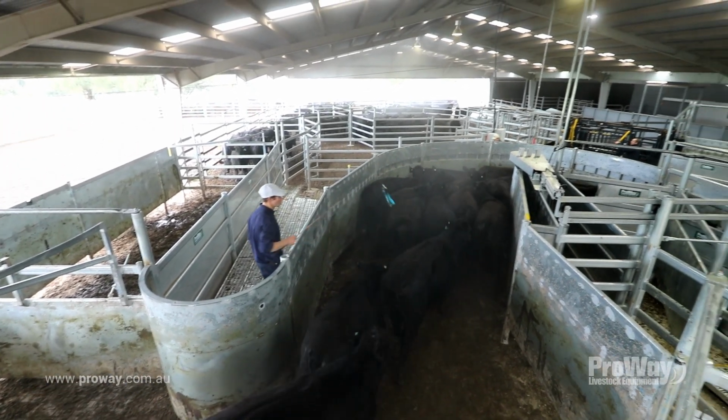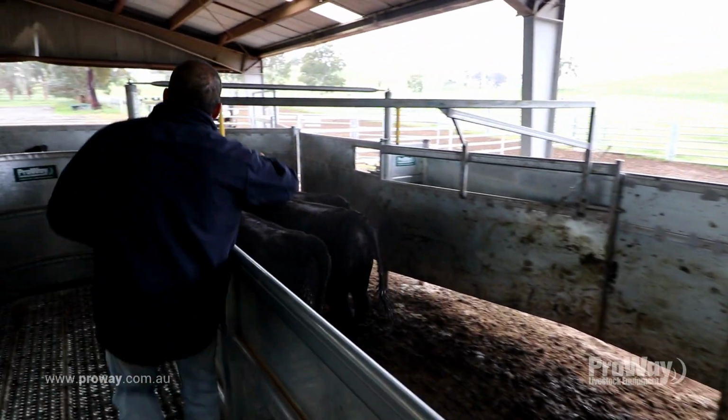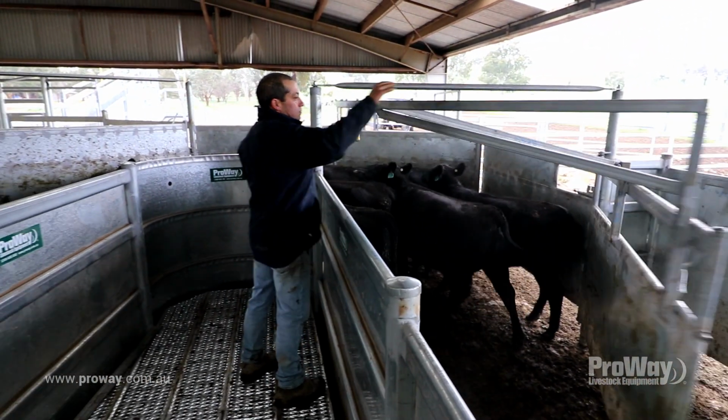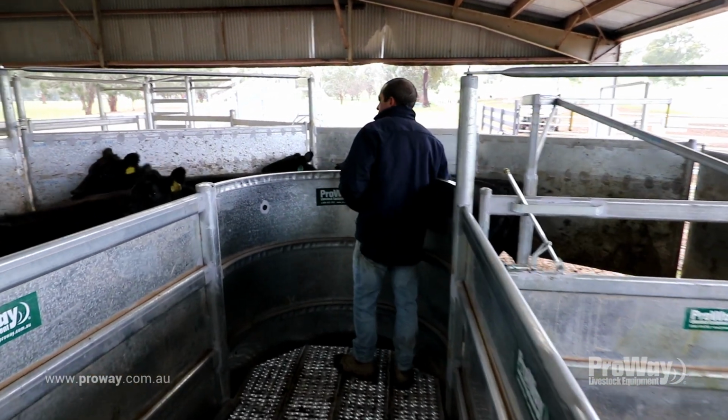The stock flow is better than we thought. You never know how it's going to be. I mean, it looks good on paper, but until you actually use them. For me, it's been a lot better than I thought it was going to be. Just the way the cattle walk through the yards. Once we've got them up into the force pen, we don't have to be in with them at all.